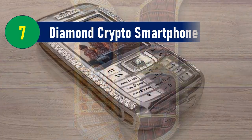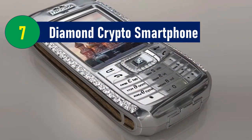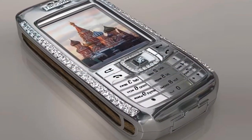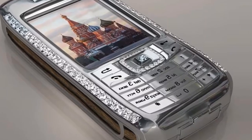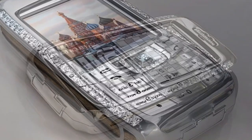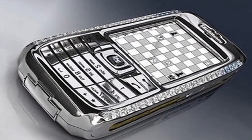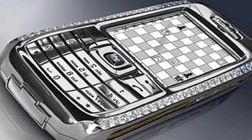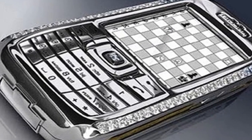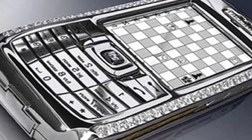7. Diamond Crypto Smartphone. Though it is an outdated phone, it is still the most preferred choice of people who take security a serious concern. The encrypted voice and SMS communication feature of this phone makes it stand out of the crowd. The phone has a Motorola MX21 processor and Windows CE OS, but the device is completely encrypted.